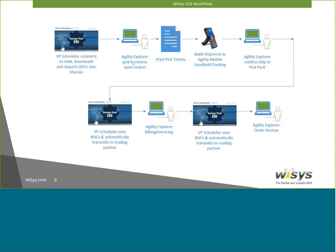WiSys has an application called Agility, and this Agility application deals with the automation of your order processing and the real-time reporting of that. So I can actually bring up Agility and sort and filter my orders, maybe just doing the ones that are important to me right now. From this user interface, I'll execute and print pick tickets.